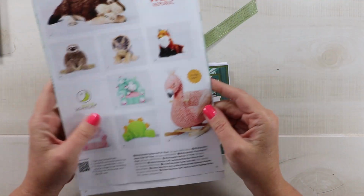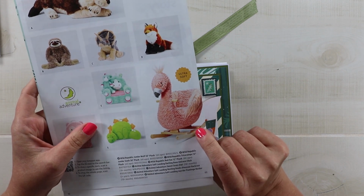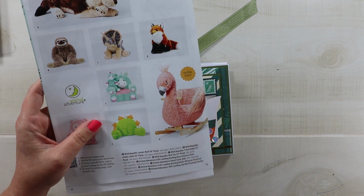And then another thing that I really liked was this rocker. Now, I don't have any grandkids yet, but if I did, I would for sure be ordering this beautiful plush rocker.